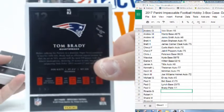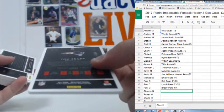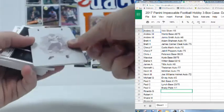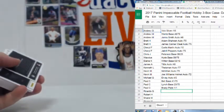One of one you can see on the side. See if it tells me what color plate this is. No, I'm pretty sure it's the magenta, though. Very nice hit. Somebody gets to go home with that. Beautiful.